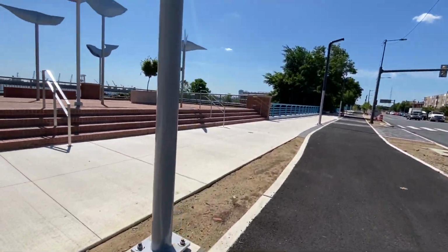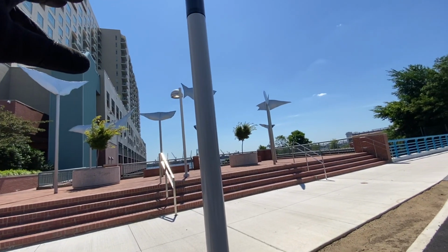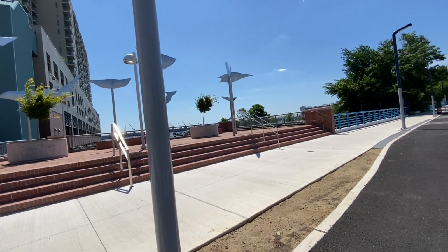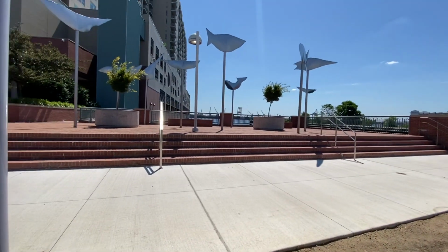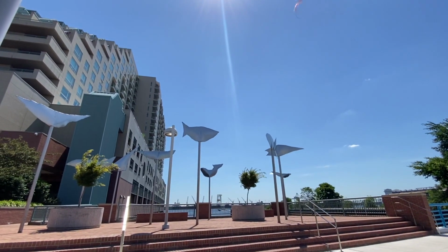Check it out. You notice how that artwork, those pieces of metal, the metal shards, they're shaped to look like fish. I don't know if you guys can tell. They're shaped to look like fish.